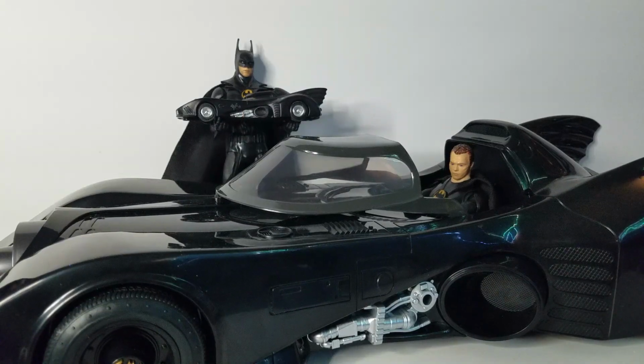And that's pretty much my take on it, the '89 Todd McFarlane Toys Batmobile. And like I said, if you are on the fence about getting it, I would just say go ahead and pick it up. It's an actually well-designed car. For an affordable price, you can't go wrong. If you are a fan of Batman, it's great to fit on your Batman shelf.